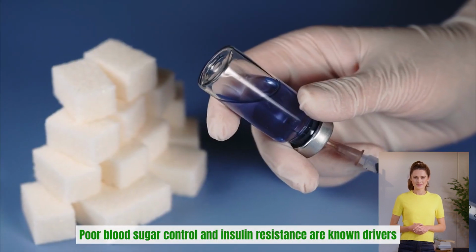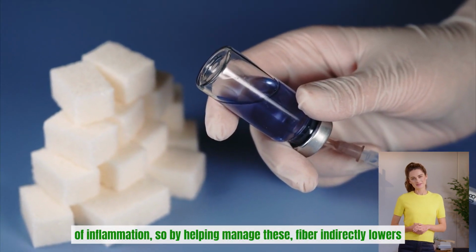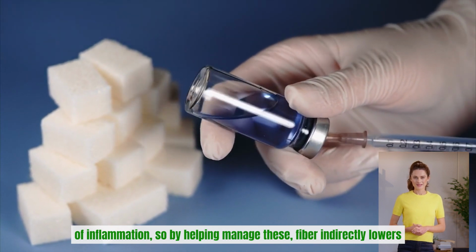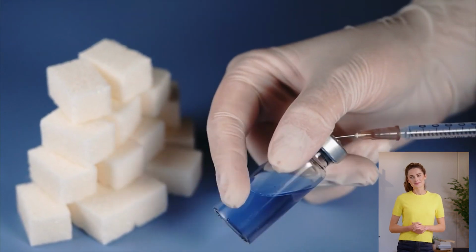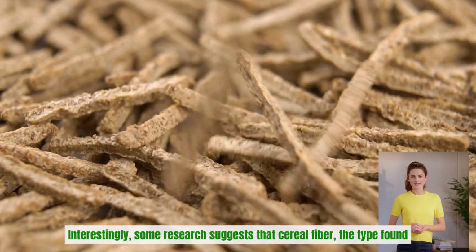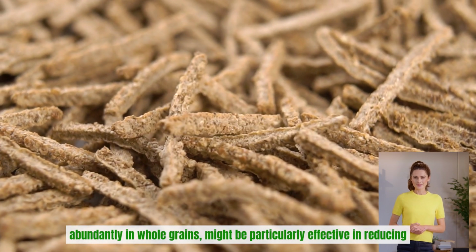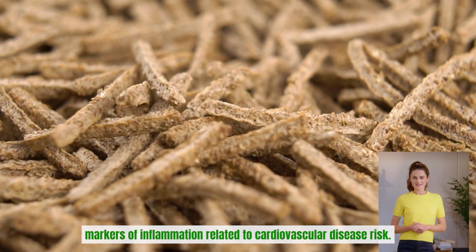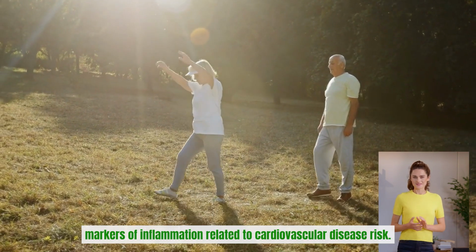Poor blood sugar control and insulin resistance are known drivers of inflammation, so by helping manage these, fiber indirectly lowers inflammation levels too. Interestingly, some research suggests that cereal fiber, the type found abundantly in whole grains, might be particularly effective in reducing markers of inflammation related to cardiovascular disease risk.